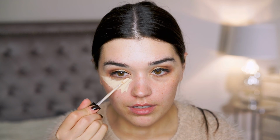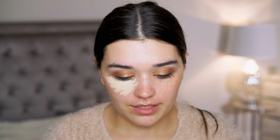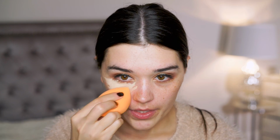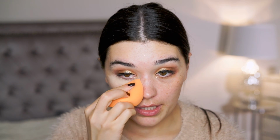Now applying again my MakeupForever concealer underneath my eyes. For some reason I like applying my concealer first right now. And I apply quite a lot in the beginning because this has a very thin texture. And then I kind of take off the excess with my beauty blender.